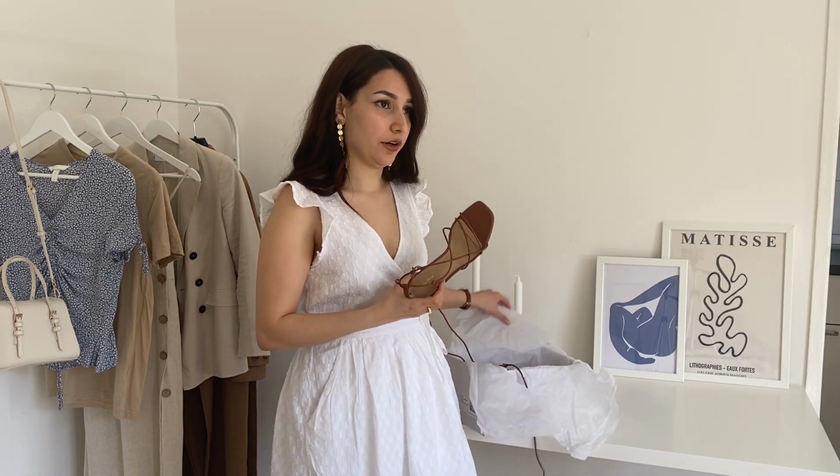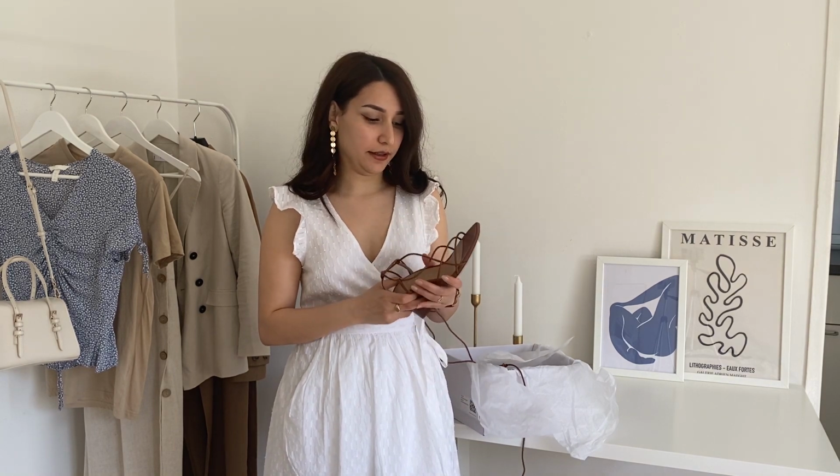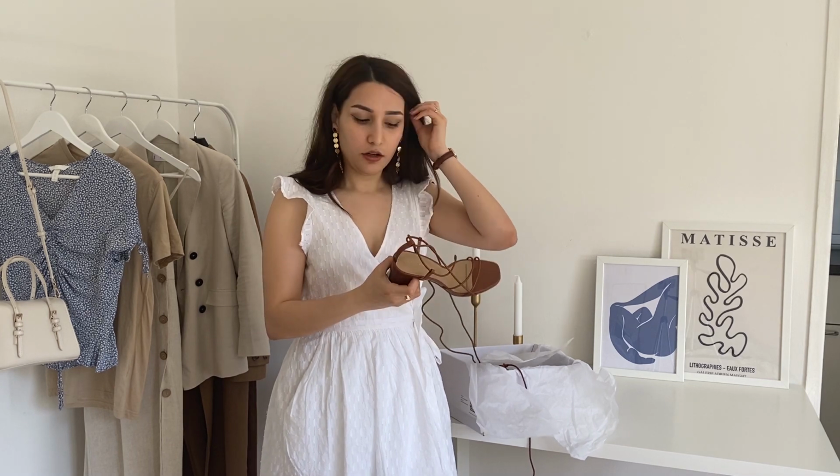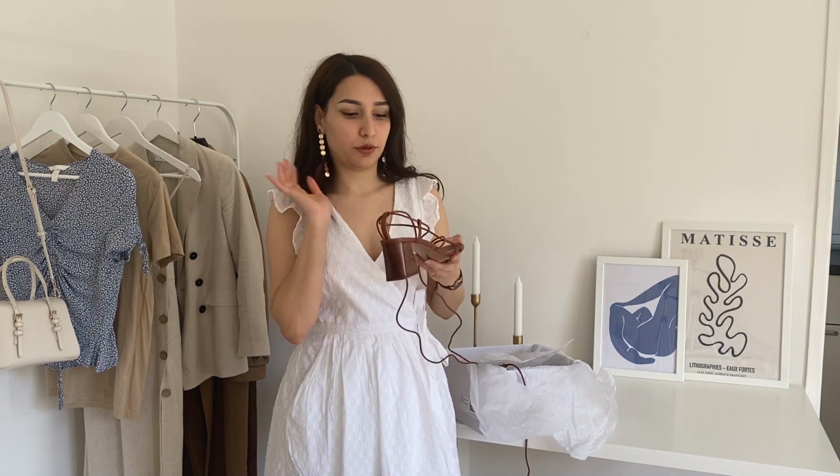I bought 35. I think I'm supposed to buy 36, and here it's a bit narrow for me, but other than that, the heel is comfortable, the laces are soft, and the color. Oh my god, I love the color.